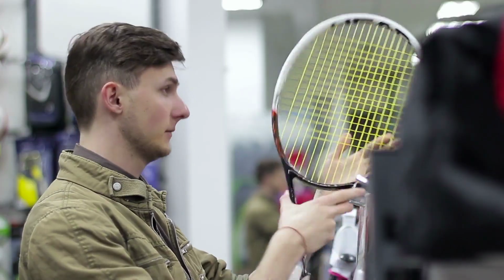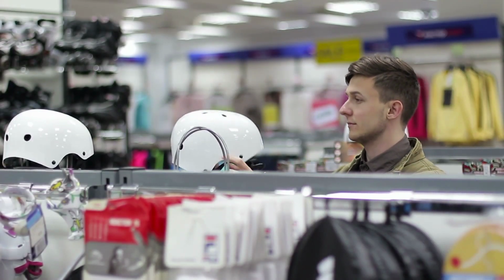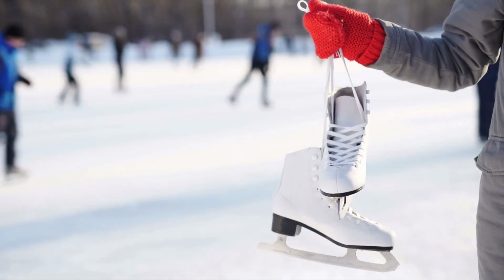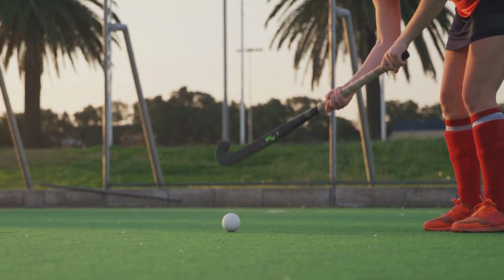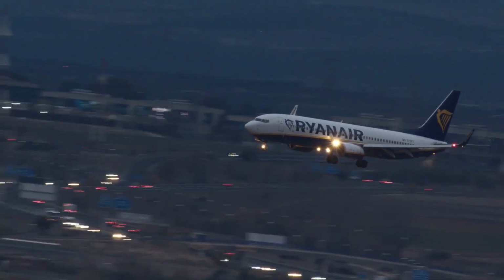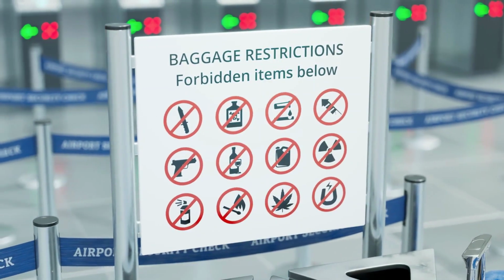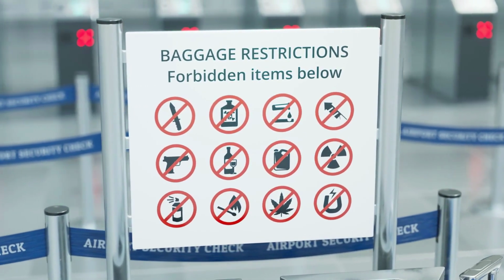Sporting goods and equipment. Certain sporting goods are allowed in both carry-on and checked baggage, while others may be restricted. For example, golf clubs, baseball bats, and hockey sticks are typically allowed in checked baggage, but it's best to check with your airline for specific guidelines. Firearms and ammunition are subject to strict regulations and are generally not allowed in carry-on baggage.